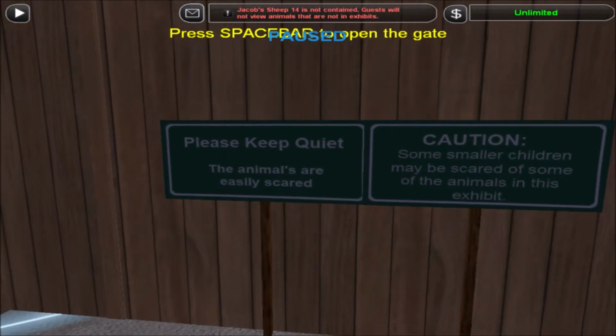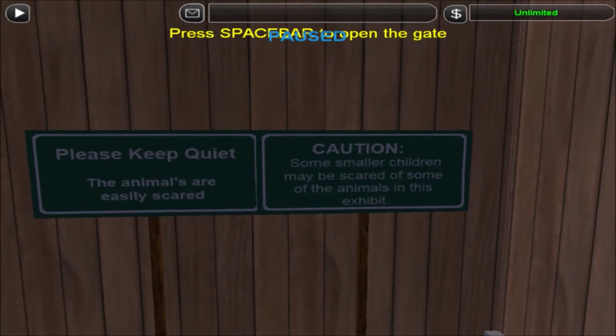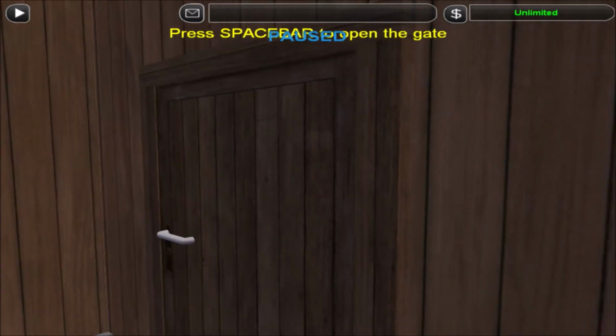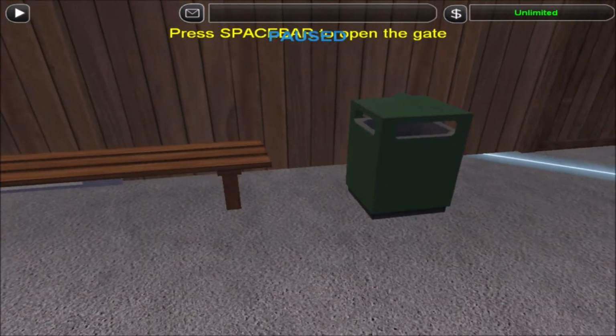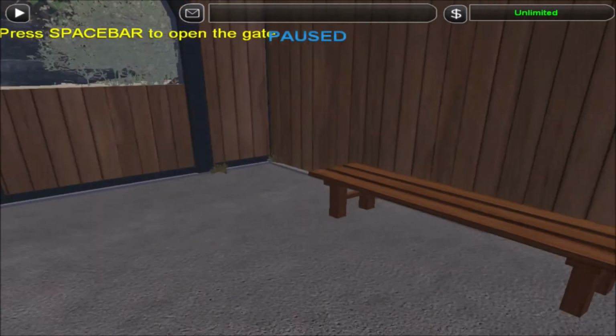So we have please keep quiet. The animals are easily scared because obviously it's nighttime for these animals. And children may be scared of a couple of the animals in here. These two are an example of signs which have LED lights on them, so people can see them.